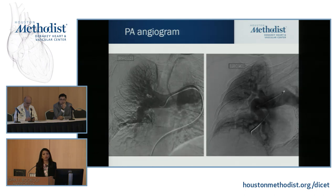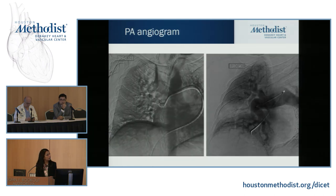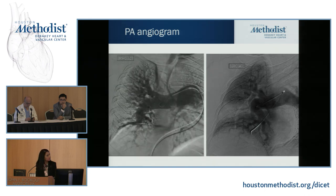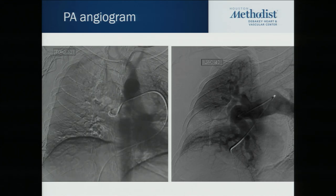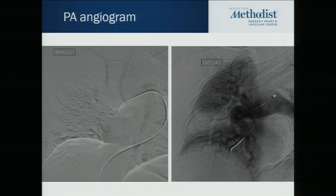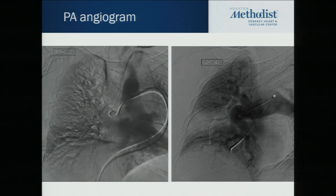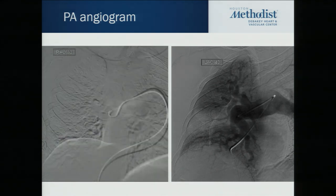And he desaturated to 87% during the walk. So he went on to have a pulmonary angiogram. And here in the right lung, we can see that there's a good blush in the left upper lobe, the right upper lobe, as well as the right lower lobe, but there is no perfusion, no blush in the right middle lobe.